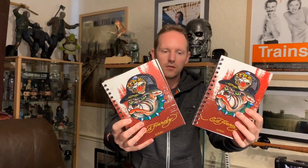I also got these 2 Ed Hardy notebooks. And you might think these things are not worth anything, and you might be right. But I had a quick look on eBay, and the Ed Hardy notebooks are selling. And there's a few listed as well, not 100% the same as those. It cost me £3 for the 2. I'm going to go for about £12 on these for the pair.